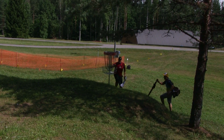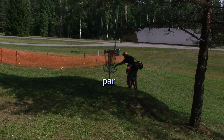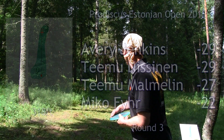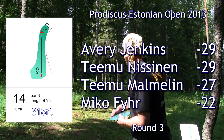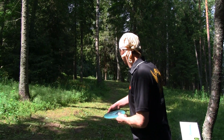Avery with the tomahawk putt right there. Confidence right there. I mean, the last time I saw somebody do that was Steve Rico at the San Diego Open. Oh yeah, I remember that. Underneath the basket. Yep. One of those raised baskets. But Avery and Teemu are tied. We're on hole 14. It's getting close. Yeah, it is.